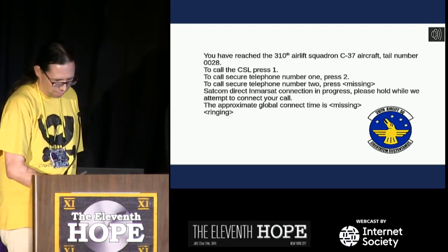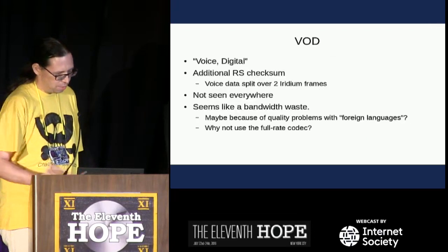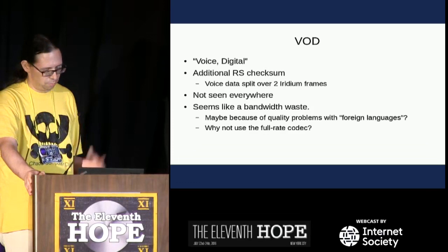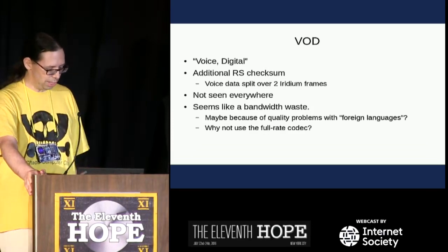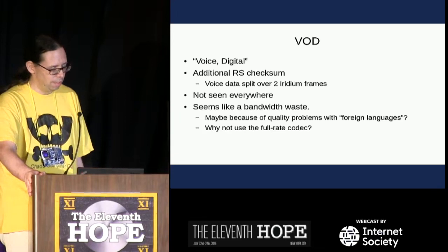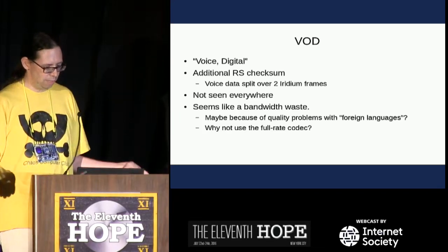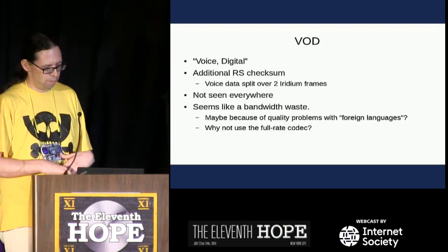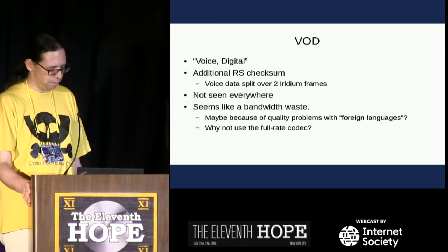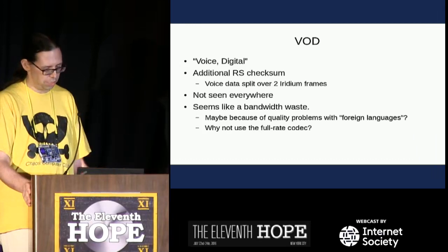Yeah, so we also have, as Schneider mentioned, the other voice frames, that we call VOD for digital, because there's an additional checksum in there. And that additional checksum means that the frame is not big enough for the data. So the voice data needs to be split over 2 frames. So you use twice the bandwidth for the same information with a little bit of additional checksum.